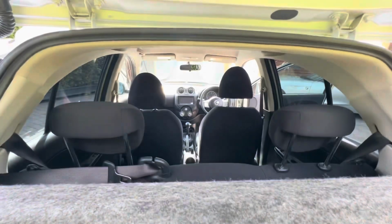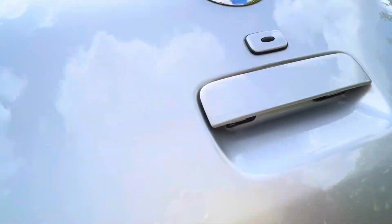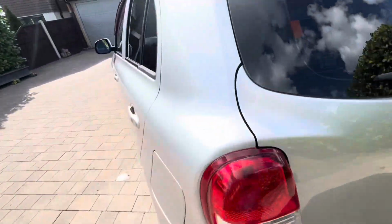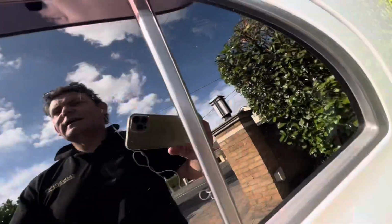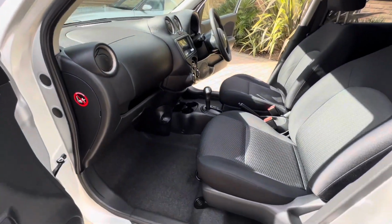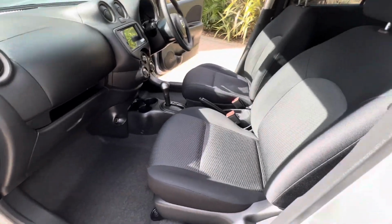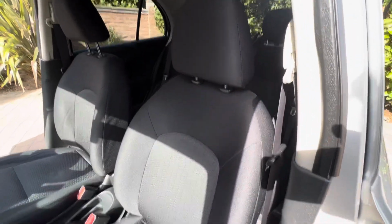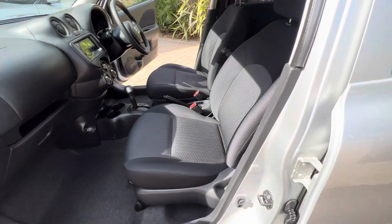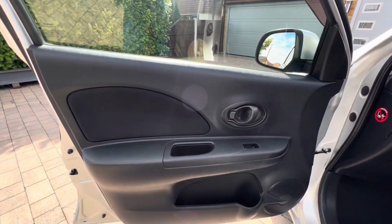Quick view of the car through the back here. I'll give a quick view of the car from the passenger side. What I will do then, I'll just power up the radio and show you some of the functions on the radio. So a quick look inside here from the passenger side. You can see the car is immaculate. I'm sorry, the sun is very bright today and it is skewing all the colours, but these seats are black. The sun makes them look a light grey, but they're not. They're actually black.